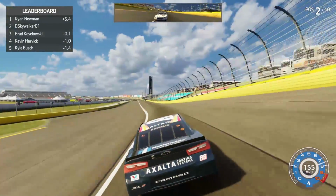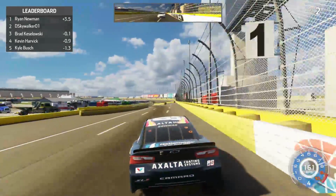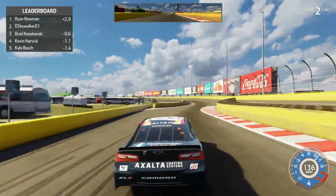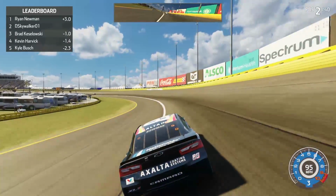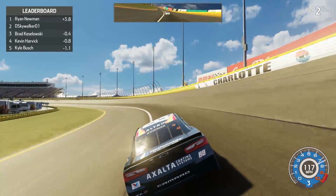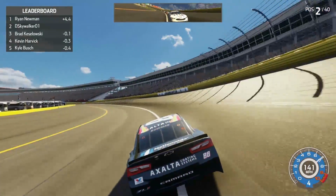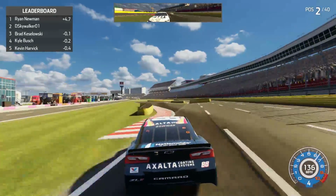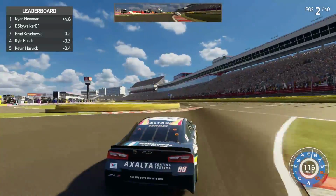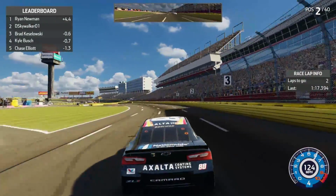Still got guidance counselor Brad behind me. I'm going to have to block him into the chicane right now. That's not going to be a problem at the moment because Keselowski slows up quite a bit. There, I'm into the wall again. So clearly I've lost the aerodynamic advantage my car once had through there because I just absolutely pile drove those tires. Oh boy, look at that drift out of the final corner with 2 laps to go.